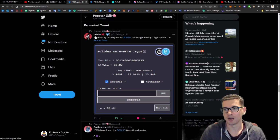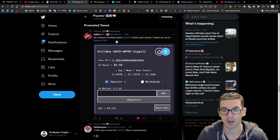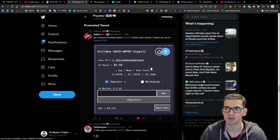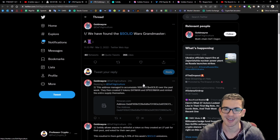So he's saying right here, no treasury farming. So in essence, maybe because Reaper Farm is not in a position or trying to collect a lot of these solid and sex tokens, it can give back to the OATH token holders and, you know, Fantom LP holders, I should say, and doing the auto compounding as a result. So very interesting.